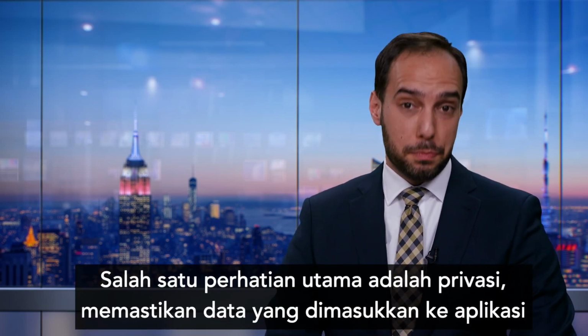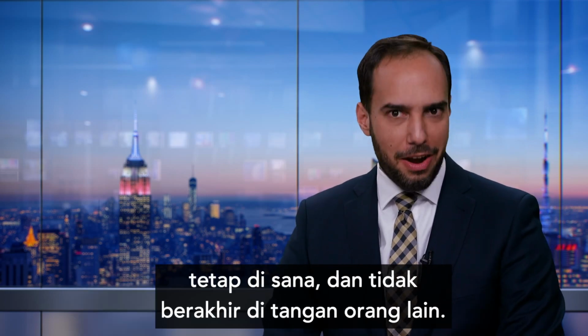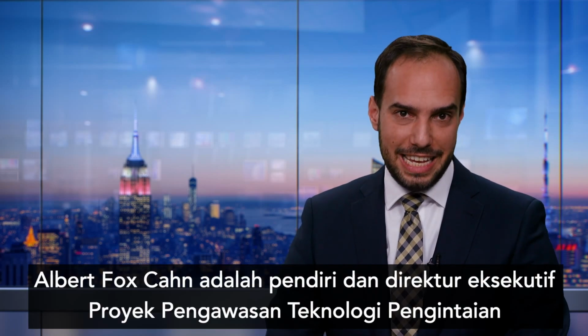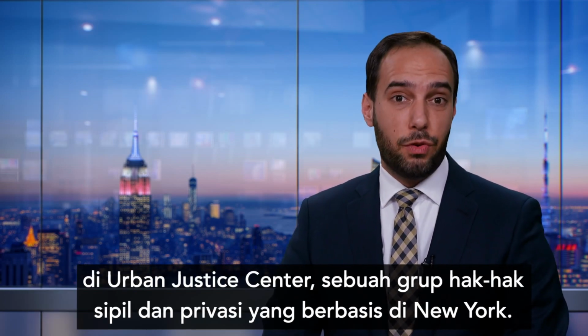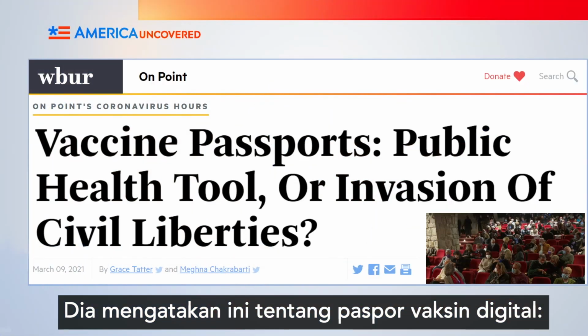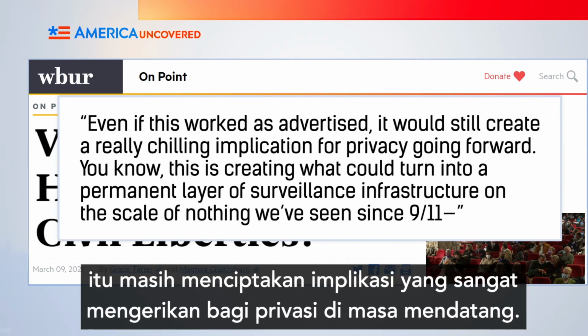One major concern is privacy, making sure the data entered into the app stays there and doesn't end up in anyone else's hands. Albert Fox Cahn is the founder and executive director of the Surveillance Technology Oversight Project at the Urban Justice Center, a New York-based civil rights and privacy group. He had this to say about digital vaccine passports.